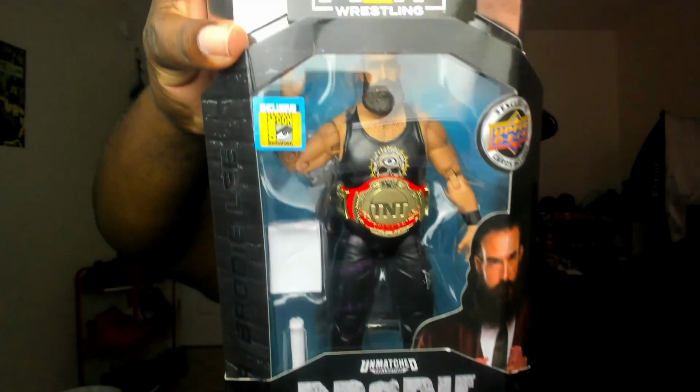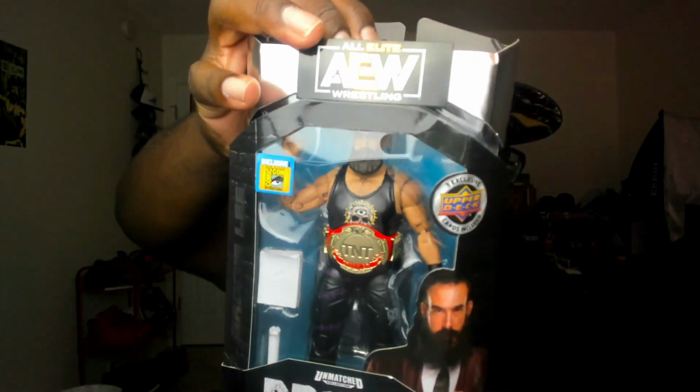Okay, so next thing I got, I had to get this. I saw my man Kyle. Shout out, keep it 5-star. Keep your head up. Great comic, who told me about this, and I was like, what? I had to run to the Jazzwares booth to get this 1 of 1,000 Brodie Lee AEW figure, which is a Comic-Con exclusive with the TNT title, with an upper deck card inside, and with the Comic-Con sticker right on the front.